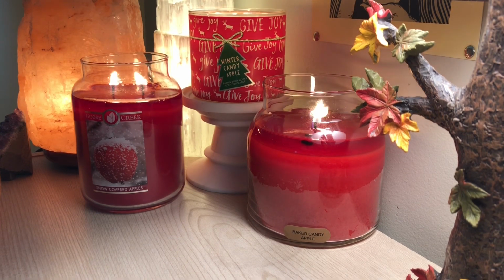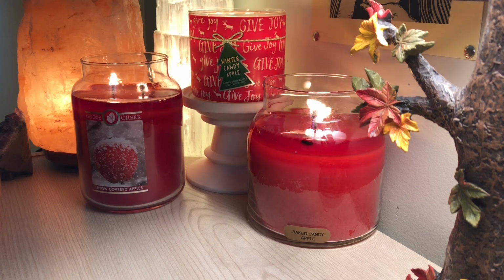So these are pretty much all in the same vein. They all smell the same to me. They all have different descriptions. The original for me is the Winter Candy Apple from Bath and Body Works. That did not come into a candle form until I want to say it was definitely after 2005.